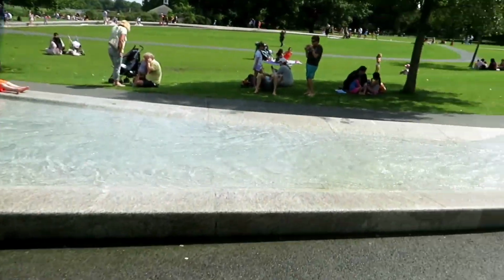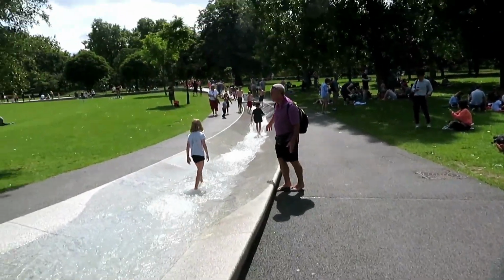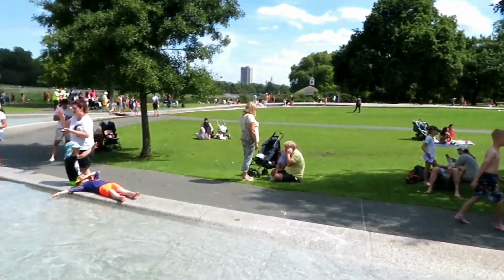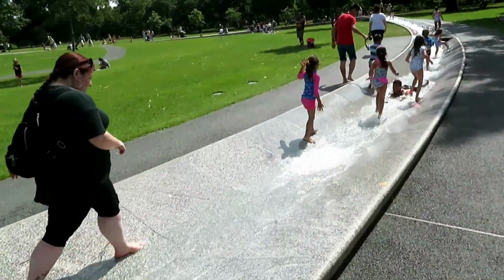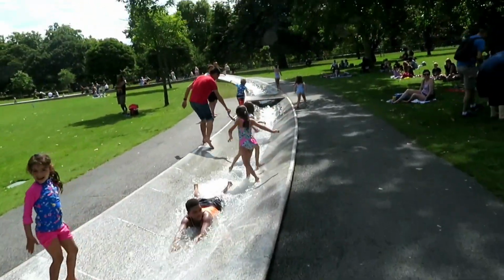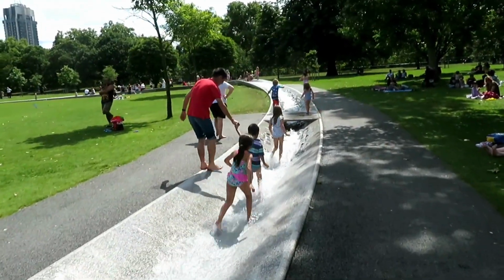Now the final place we want to show you here in Hyde Park, which is actually part of Kensington Gardens, is the Princess Diana Memorial Fountain, and this is another fantastic place to bring the children to come and dip their toes into the water of this running water exhibition. It's open most of the summer, so do get down here. It's a great way to cool off in the heat.